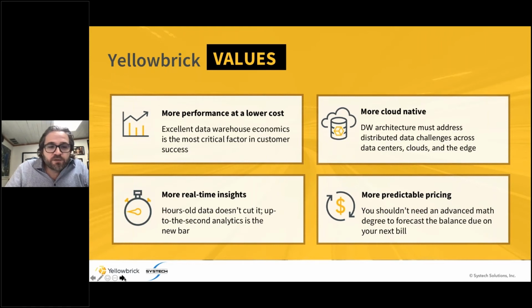The third value is really that batch analytics is always going to have its place, and that's certainly not going to go anywhere, but there are many newer use cases that really require real-time analytics. So we need to have a very high performance system that can support both batch and real-time data loading.